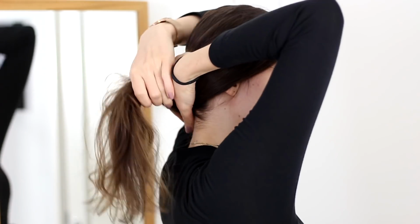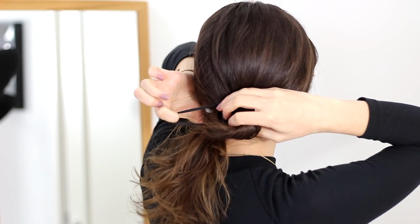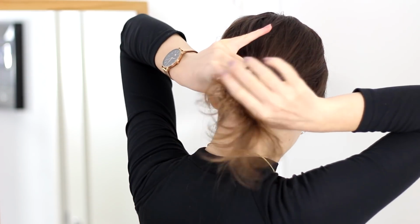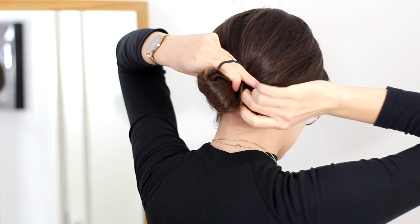My last go-to super quick hairstyle is one with bangs again, but it is another low bun, and this is a low messy bun, and it is the quickest, simplest thing ever. This literally takes a few seconds. I just grab my hair into a ponytail. I will pull a portion of my hair through the elastic. Then I will grab that hair again. I will wrap it around that piece of hair.